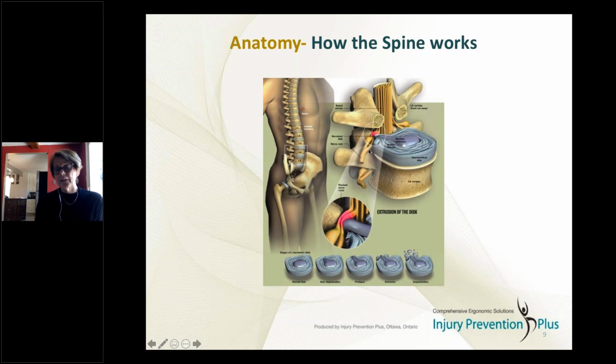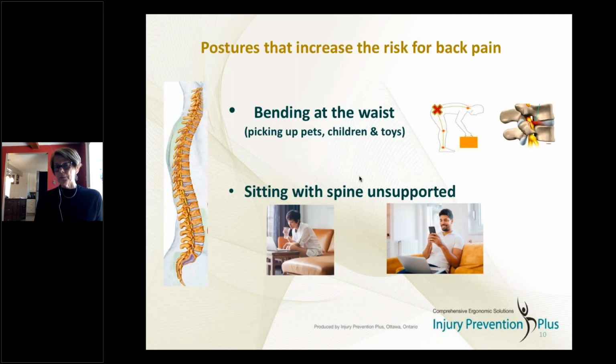Here's the spinal cord and the nerve root as it exits. So that disc can press on that or press in the tissue around it that can irritate it. And then we do get pain. So I want to show you this next slide that talks a little bit about the posture and why we want certain postures to minimize any bulging that happens.